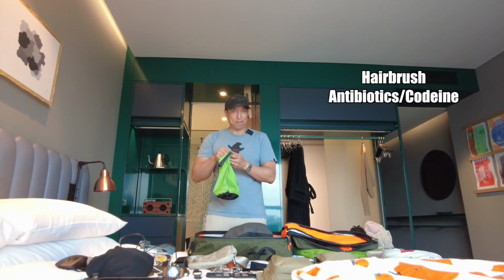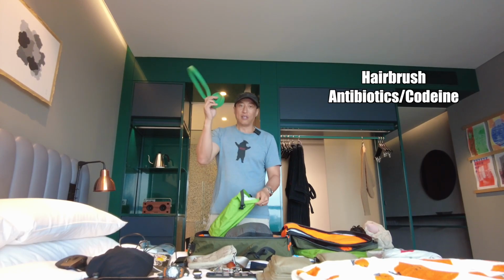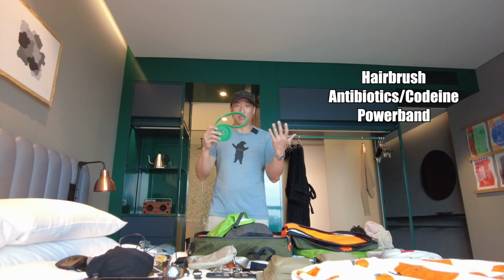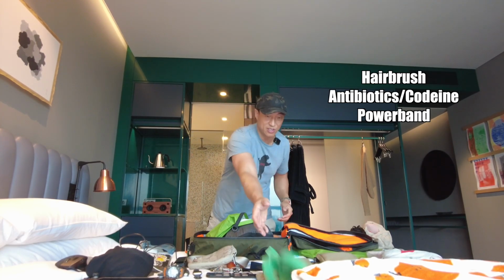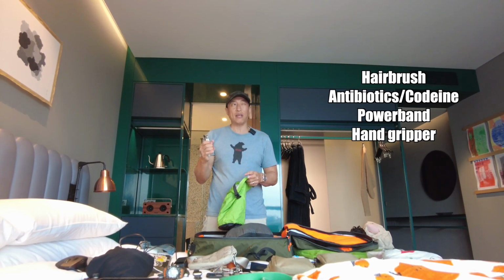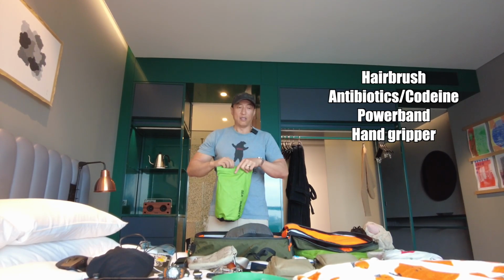Here's my workout kit. I have a mini workout kit here, which is actually very functional. In it, I'm carrying a power band, and that helps me do a lot of exercises. I'm not gonna go through all the exercises, but that helps. One to practice grip with. This is about a 70-pound gripper, I think. Other bands to do other exercises with.